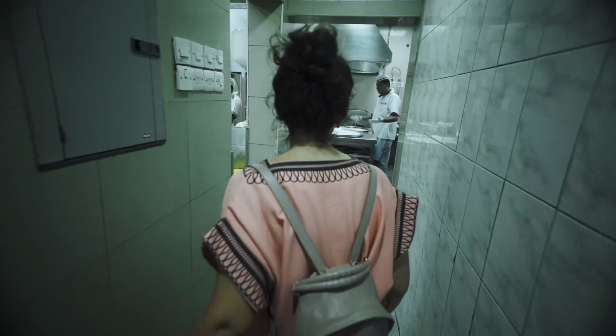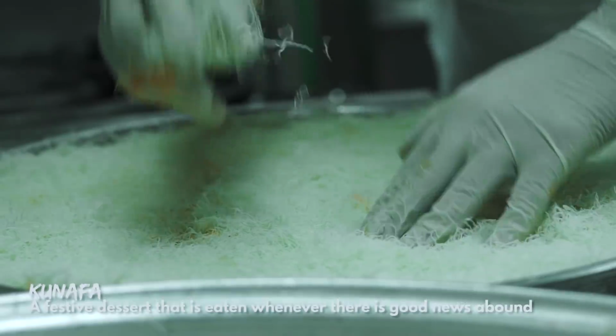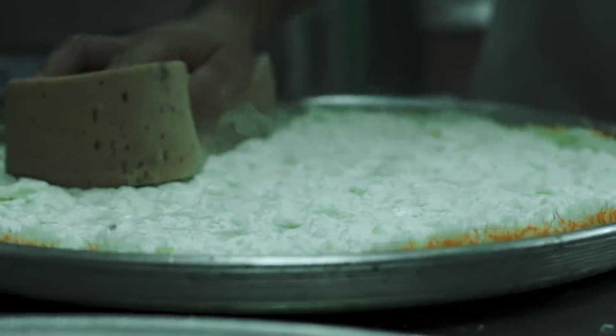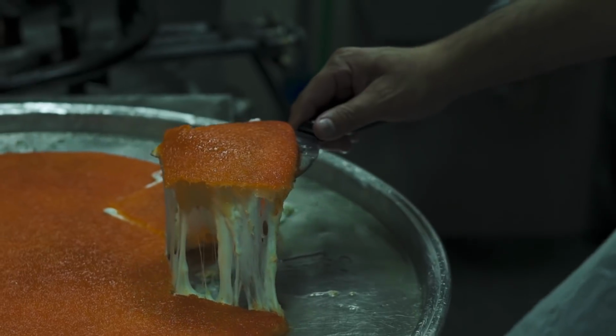We were then invited into the kitchen to watch how kunafa is made. A dish I wouldn't have been able to understand had I not seen it being prepared. A festive dessert that is eaten whenever there is good news abound. It's made from kataifi noodles, nabulsi cheese, oil, and tons of sugar syrup. Abu Ahmar has been making this dish for 20 years, from Egypt to Jordan, and now in Dubai.